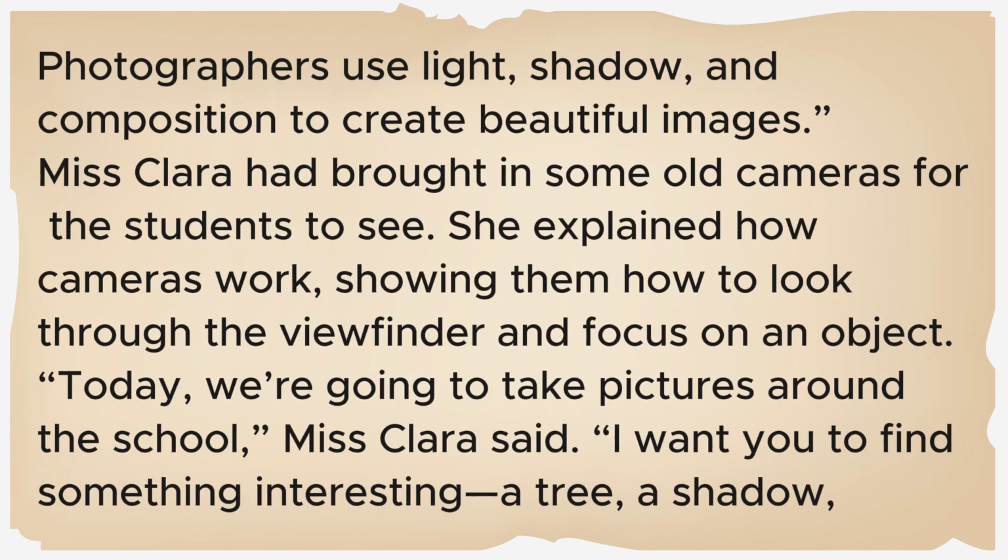Photographers use light, shadow, and composition to create beautiful images. Miss Clara had brought in some old cameras for the students to see. She explained how cameras work, showing them how to look through the viewfinder and focus on an object. "Today, we're going to take pictures around the school," Miss Clara said.